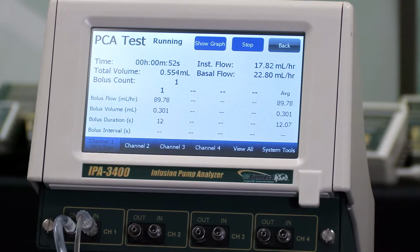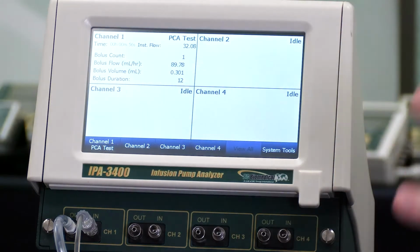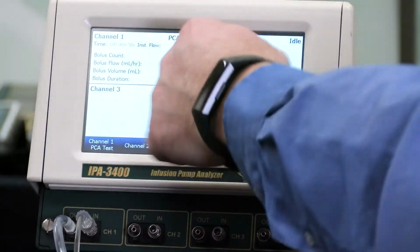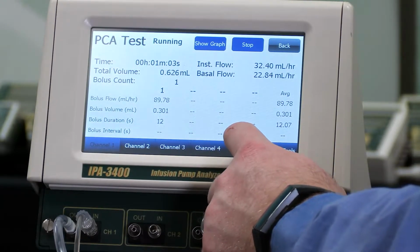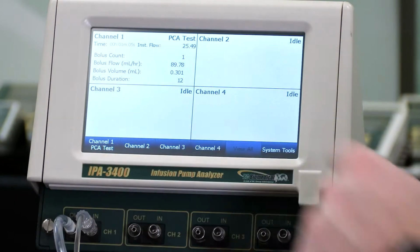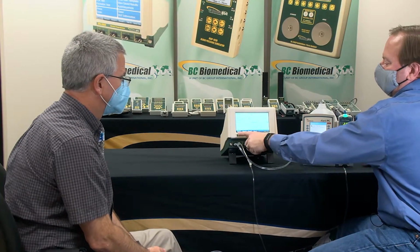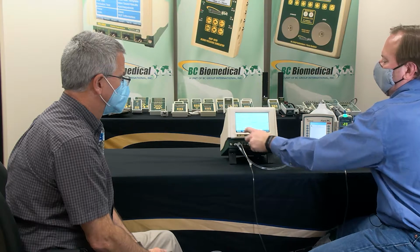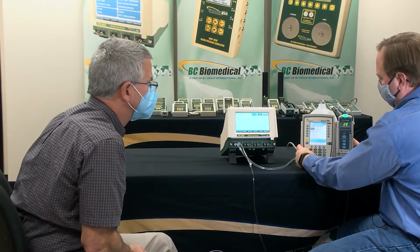So as we get another one, the view all screen also changes based on now we're doing a bolus test, so my view all changes to show me more information. And also if I go to any other screen, it's telling me you're doing a PCA test. Just so I can get a preview, I know if I was running 4 channels, this one's PCA, this one's occlusion, whatever. Right?